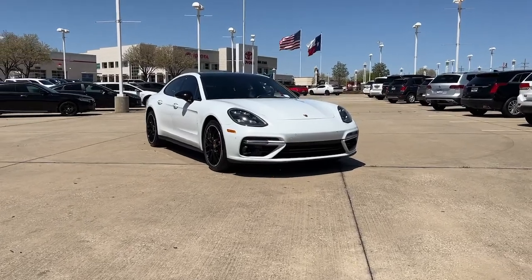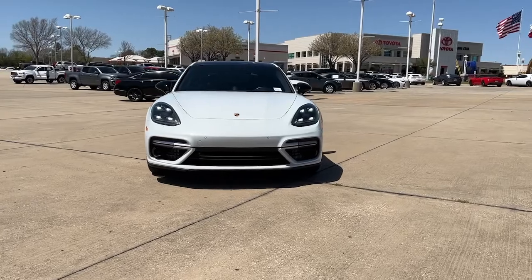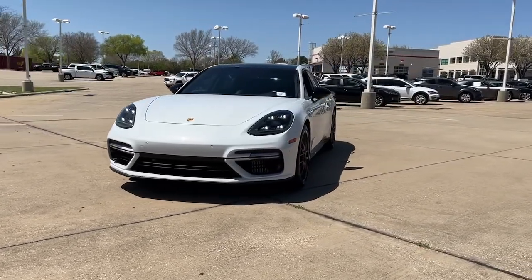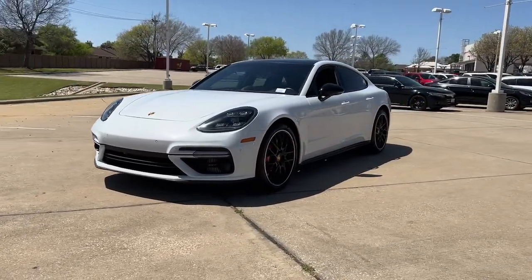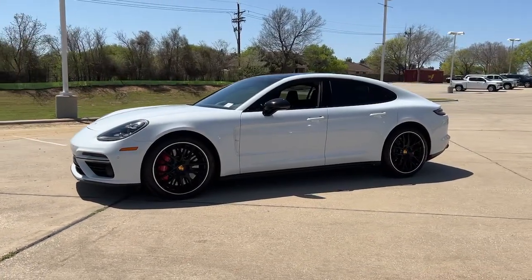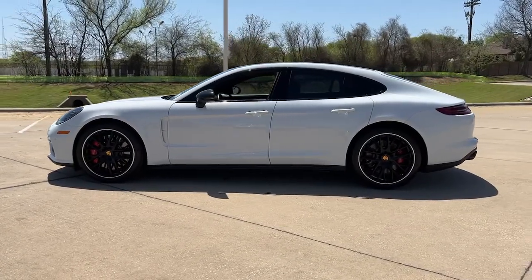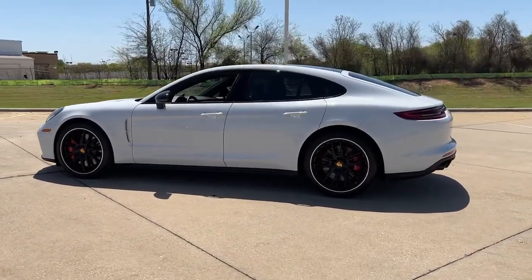Here is a wonderful 2017 Porsche Panamera. This vehicle still has fewer than 45,000 miles on the clock, so it won't last long. Here's an exquisitely designed Panamera that offers full-size luxury, refined and powerful performance, family-friendly versatility, and driving dynamics that ensure maximum pleasure when you're at the wheel.